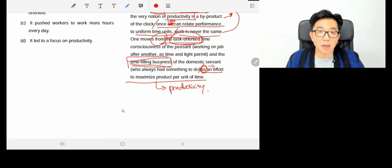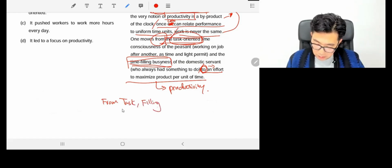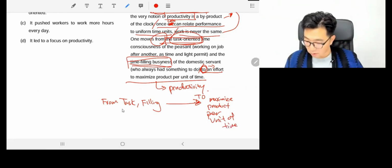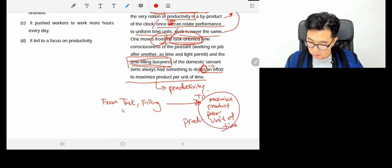Right? Okay, so they moved from task-oriented and time-filling business to maximize product output per same time period, certain unit of time period. Understand? So this is productivity. So they moved from task-oriented and filling the time to trying to increase the productivity.